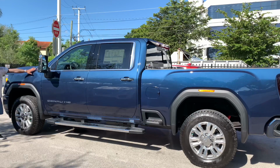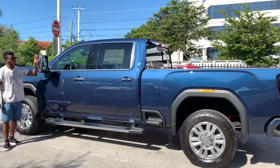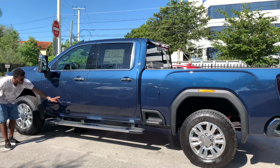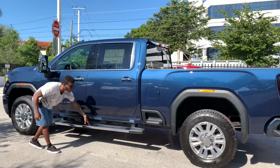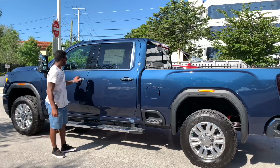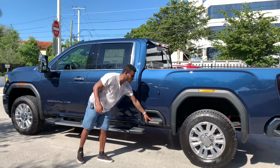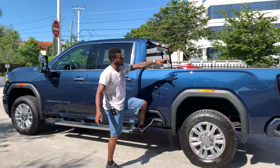You also have your Duramax Allison transmission, 6.6 liter, with your GMC logo. You also have these tow-haul mirrors with LED side markers and LED spotlights. You also have your Denali HD badge with your running boards, which have some chrome and the actual metal. You also have keyless entry for all 4 doors, which is nice. You also have your side step here just in case you want to put some stuff in the bed without letting down the actual tailgate.